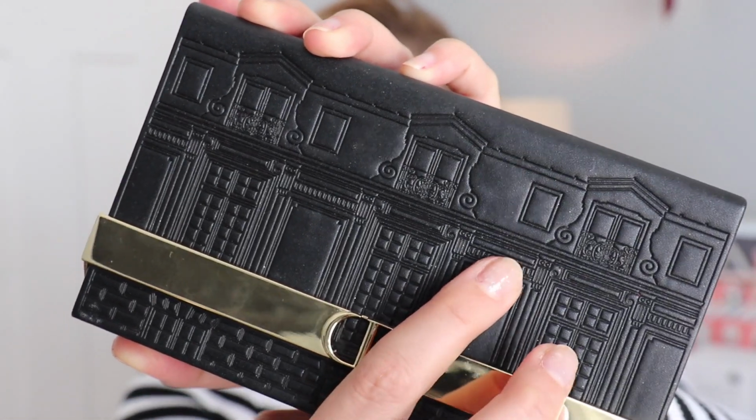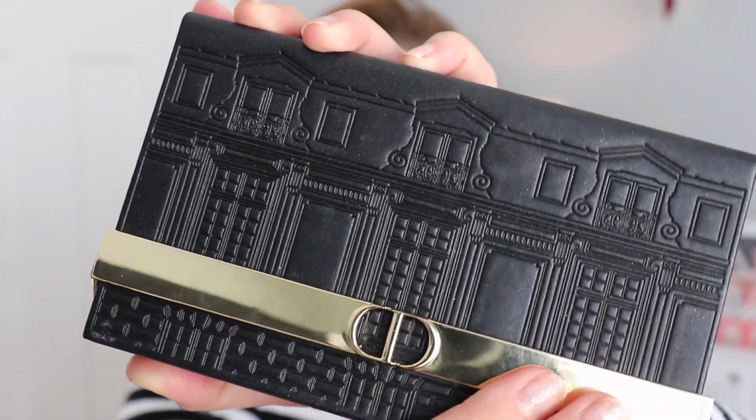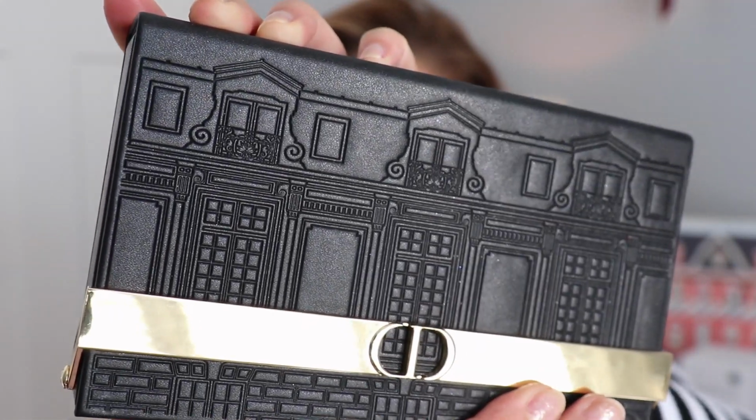But it's got some almost like really nice texture here. Yeah, I'm really loving this. I think it's a great option if you're looking for a gift for a family member or a friend. It's beautiful. Okay, so we're gonna get into the palette.